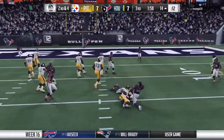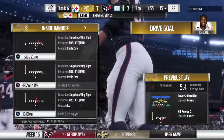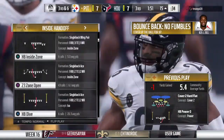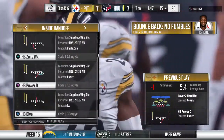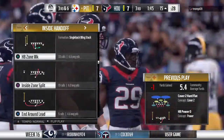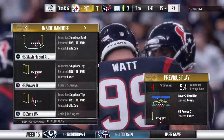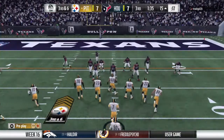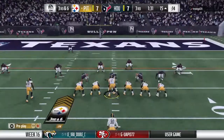The give is to Bell, and this play goes nowhere. Losing yardage back to the 15. They'll lose a yard that time, and that's going to lead to a 3rd down. The Steelers on 3rd down have been superb, 5 for 6 to this point. This will be 3rd and 6.